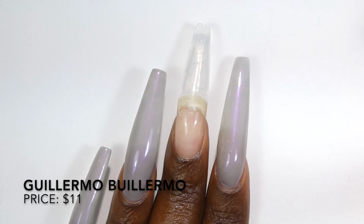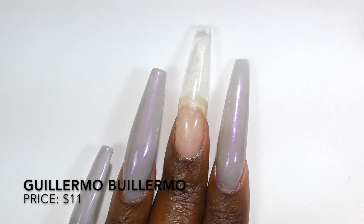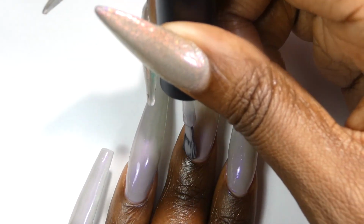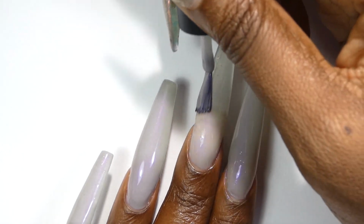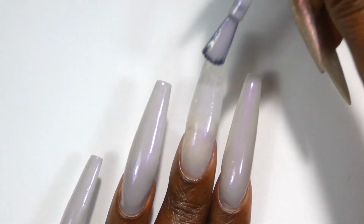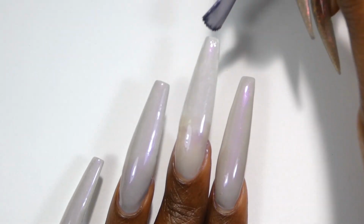Forgive me if I pronounce this one wrong. This is called Guillermo Buillermo, and it's described as a dove gray polish with a glowy purple shimmer, and it's priced at $11. This is another one of my top picks from this collection. I found that the shimmer in this one isn't as in your face as some of the other shimmers in this collection. However, calling it a glowy purple shimmer is not giving it enough justice.